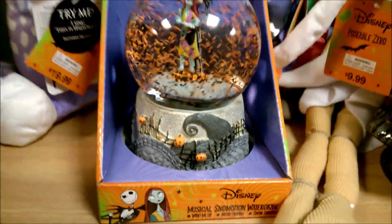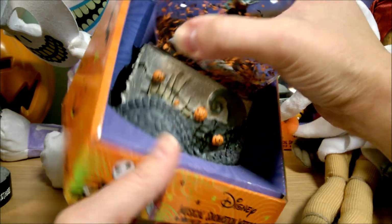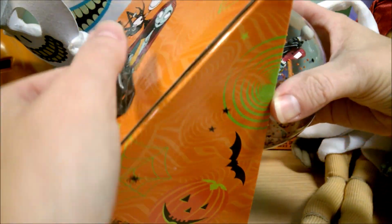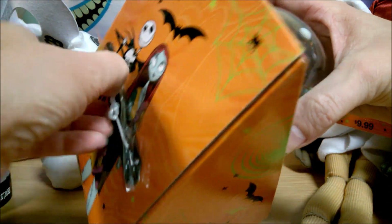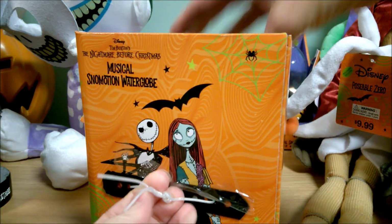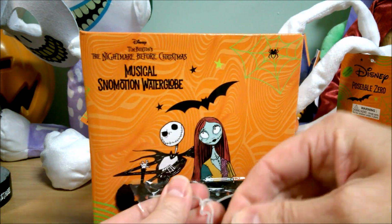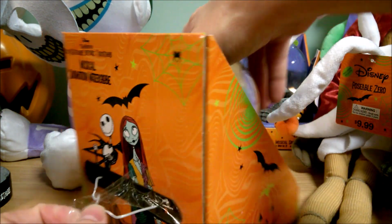And we have part of Halloween Town near the hill down here and some gate work. Let's see, let me take this out. So for a $16 snow globe, these aren't really too bad, as the Disney Store ones would have cost a lot more than that.